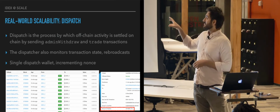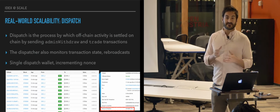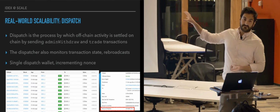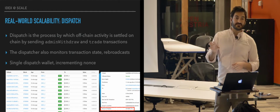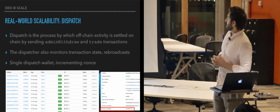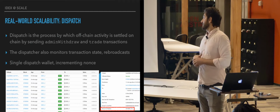And the dispatcher has a few different responsibilities. It manages the dispatch wallet, which is a hot wallet that sits on our servers, and actually can make those calls to the contract that no one else can. It also monitors those transactions as they progress through the various stages of mining and confirmation, and then how many blocks and so forth and so on. It deals with rebroadcasts. So rebroadcasting is an interesting question with regards to gas.